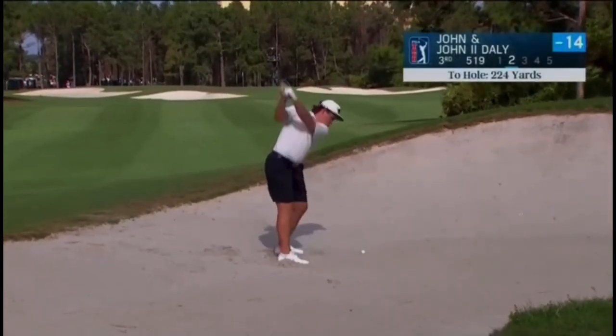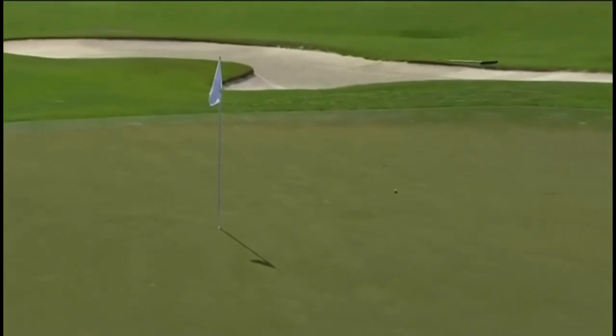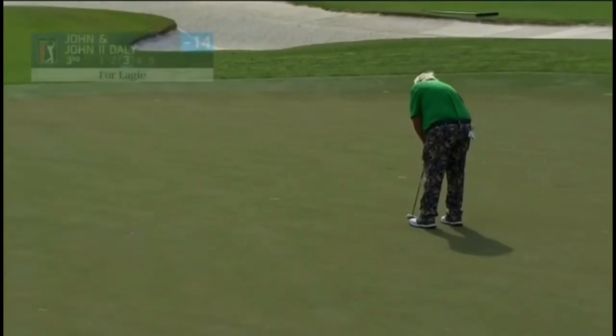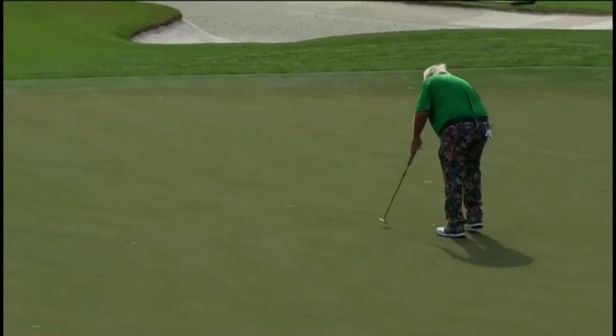This might have been John Daly II's best shot of the week. He's trying to hoist a long iron up over the lip of that bunker from over 200 yards. That was really special. Second shot of the par 5 third. So, Dad stepping in for the eagle. There you go. Getting it done.